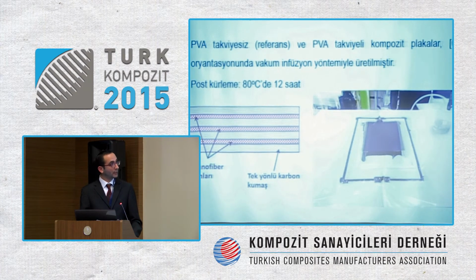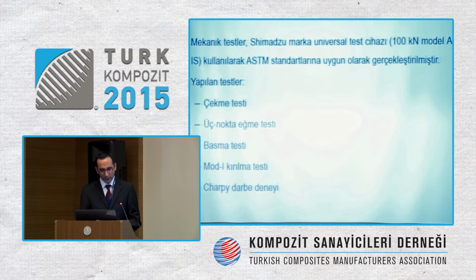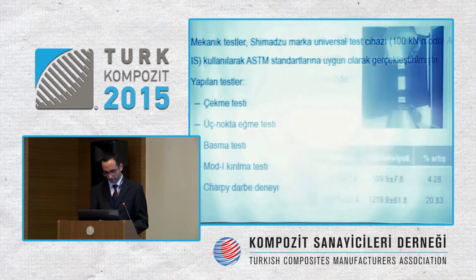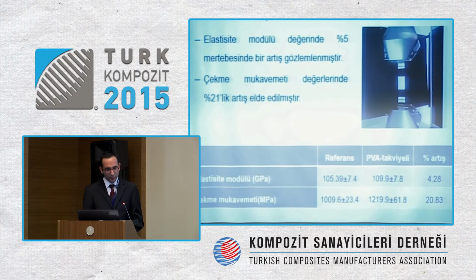The post-curing was conducted for 12 hours at 80 degrees centigrade. You can see the image here. The test samples and the water cutting. After those, Shimadzu test device was used, and they were in line with the ASTM standard. The tests were tensile test, the 3-point bending test, pressure test, impact test, and breakage test.